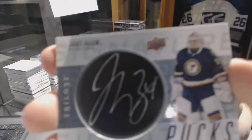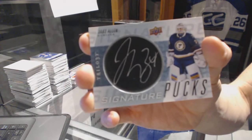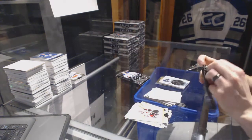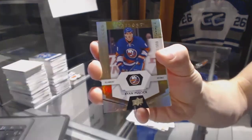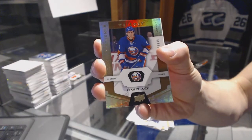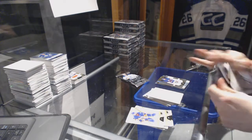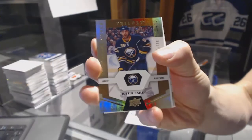Signature pucks for the St. Louis Blues, Jake Allen. Signature pucks for the Blues. Rookie number to 999 for the New York Islanders, Ryan Pulock. Rookie number to 999 for the Buffalo Sabres, Justin Bailey.